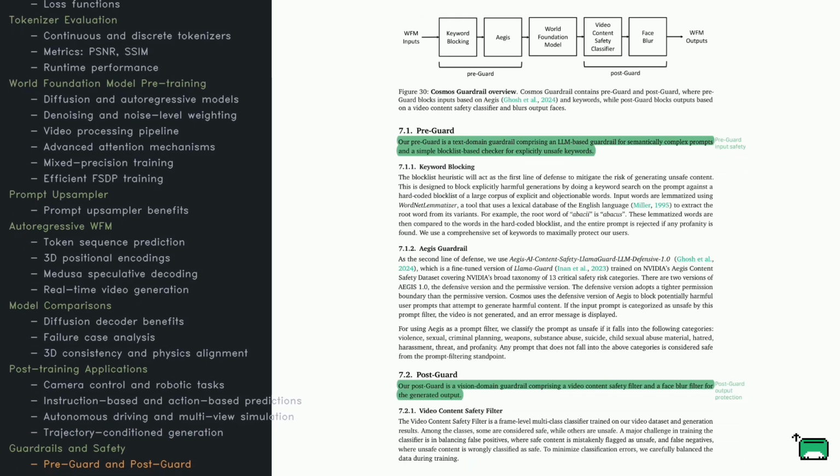Let's talk guardrails. The pre-guard system filters inputs, using keyword blockers to detect unsafe prompts and referencing a database of risky terms. There's also the Aegis guardrail, a specialized content safety model that flags potential problems in areas like violence or criminal planning. If a prompt is deemed unsafe, it gets blocked immediately.